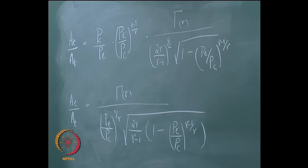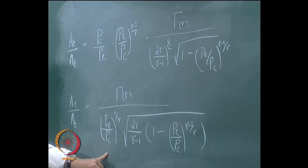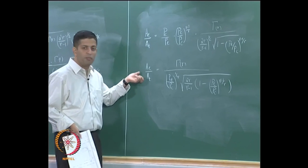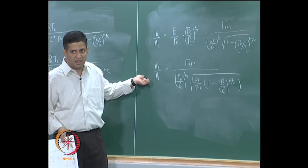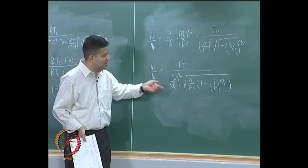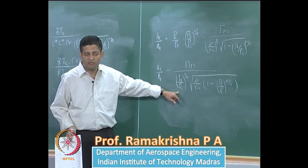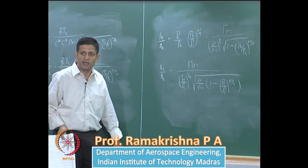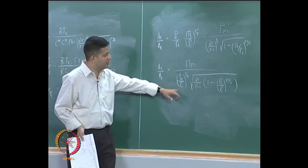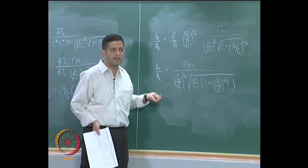Now if you notice, this is a relation connecting area ratios to pressure ratios. Mostly we will know the geometric area ratio of the nozzle that we are taking, and to get the pressure ratio from knowing the nozzle area ratio using this equation is very difficult. So therefore we have gas dynamic tables which will give you this, or there are plots that will tell you how PE by PC varies if you vary AE by AT. Okay, we will look at it in the next class. Thank you.